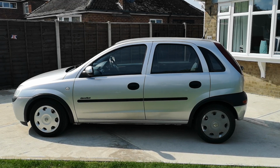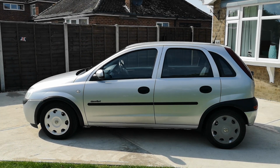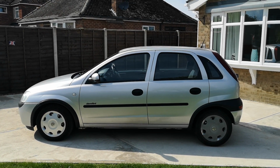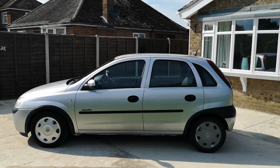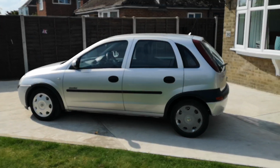Here's something a little bit different for you today. It's this. It is a Vauxhall Corsa Comfort 1 litre, and I have just bought it, but there's a little bit of a cheat behind it. It belonged to Mum. So as you know, on the channel we've got the new Hyundai i10, and if you haven't seen that video, then please check that out. That is on the channel now.